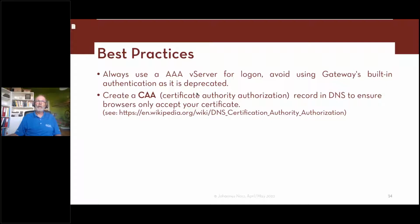You should create a CAA record, Certificate Authority Authorization record, in the DNS server. This is a description on Wikipedia about it. It's a good one. This will keep people from faking your certificate by buying a certificate from another certificate authority. Never link to your Gateway from a public website. Why? Because we don't want the Gateway to show up, so crawlers could follow the links and put your Gateway into the index.